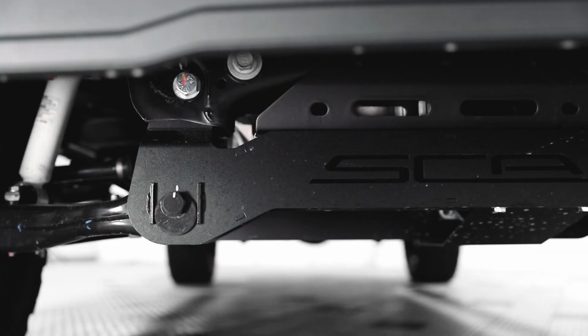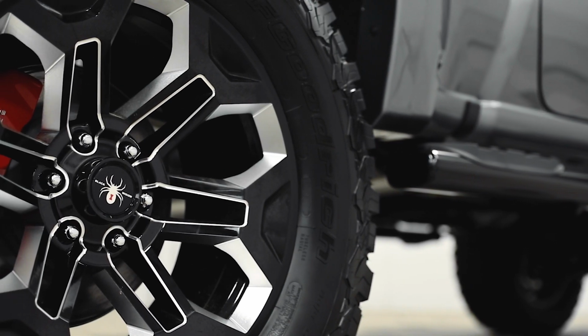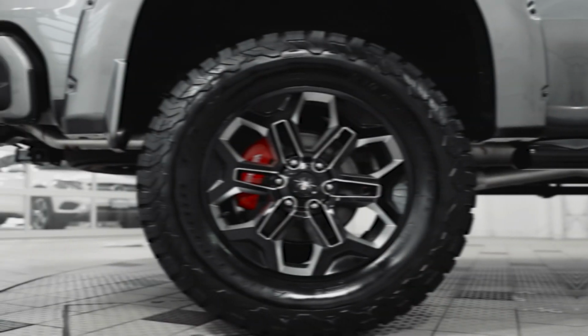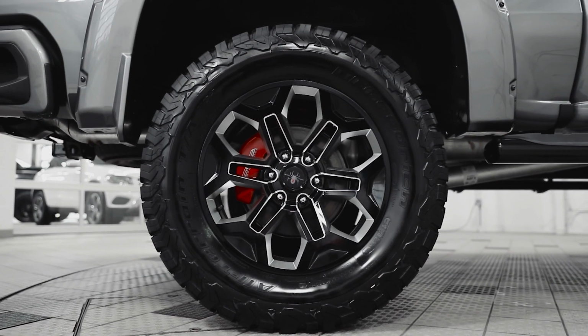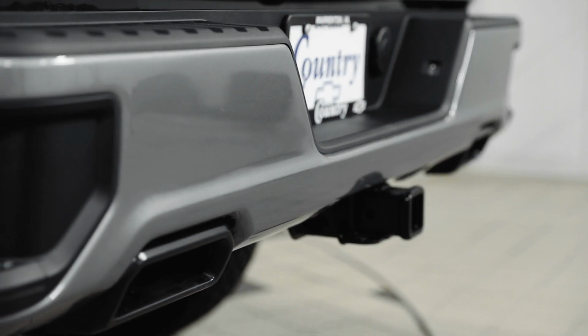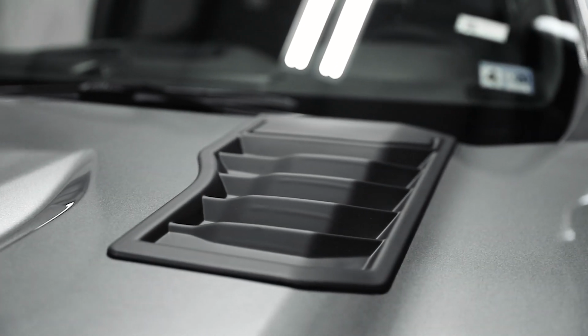sets this truck apart. Custom upgrades include this 6-inch SCA suspension lift kit, 20-inch Black Widow black alloy wheels with a machine lift, which are then wrapped in this smooth yet rugged BF Goodrich tires, premium SCA brake calipers, performance Black Widow exhaust, wide style fender flares, SCA hood vents, and more.